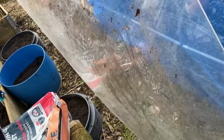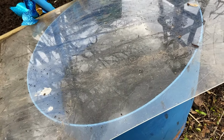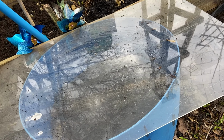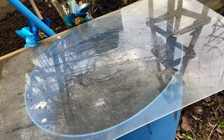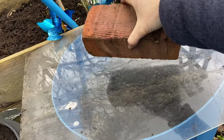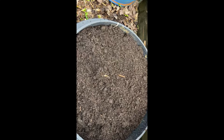So I'm using these rather dirty but still perfectly usable Perspex sheets. A few were left on the plot. I've acquired a few since. They're really, really handy. And I'll just put a brick on top of here to hold it down so it doesn't blow away. And that will make kind of a little greenhousey sort of effect. So it'll keep it nice and warm. And hopefully the frost, if we get any more frost, which I'm sure we will do, won't bother my ochre.